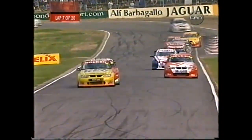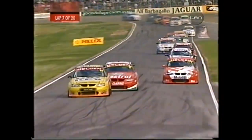They're going to argue as they go down the pit straight, but Paul Morris gets good acceleration out of the turn on the main straight. He moves across to cover his line, and Russell Ingall gets his nose shut off. He gave him a little bit of a tap down there in the final corner. He's giving him another little love bite just as they go through turn 1.